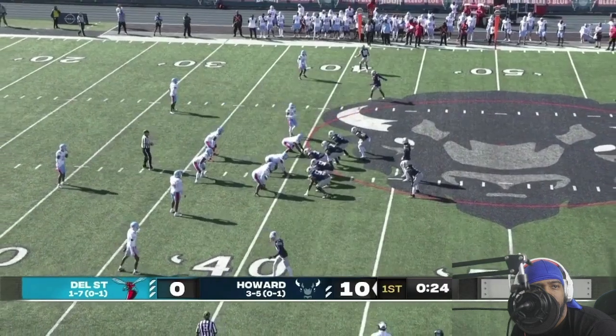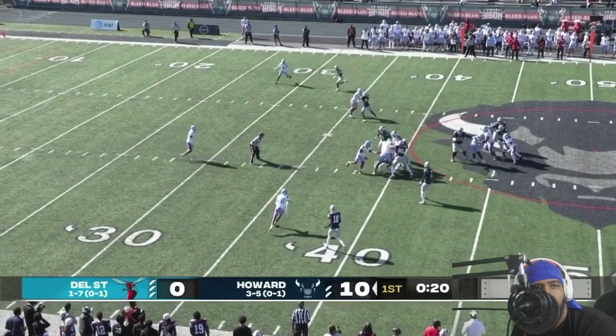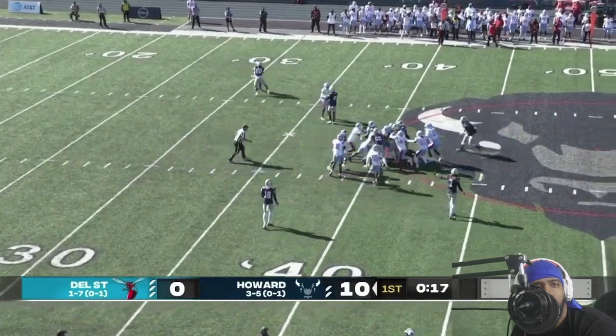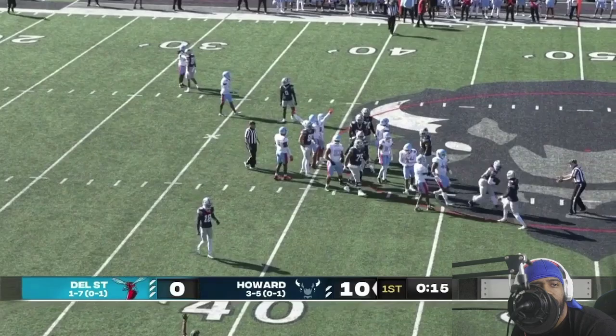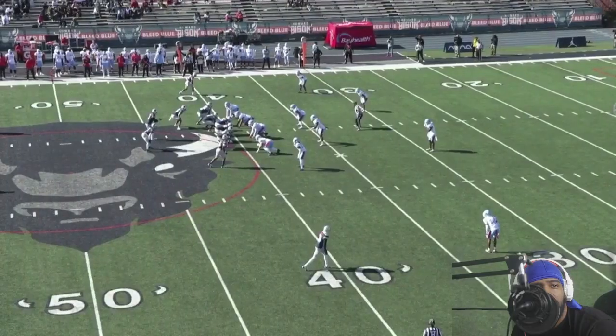And we'll see for this Delaware State defense. Big 3rd and 1 coming up. Eaton James up the gut. It's going to be a close spot here. The interior of that Delaware State defensive line. 10-0 lead.